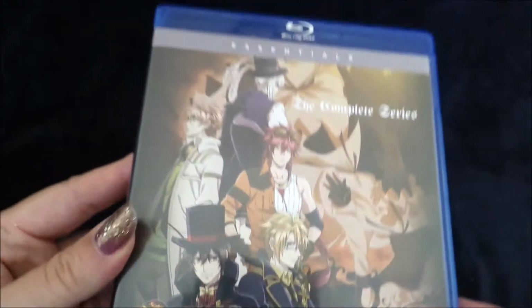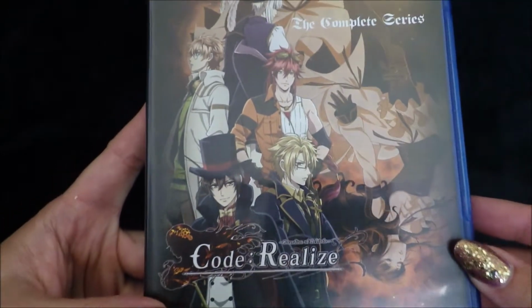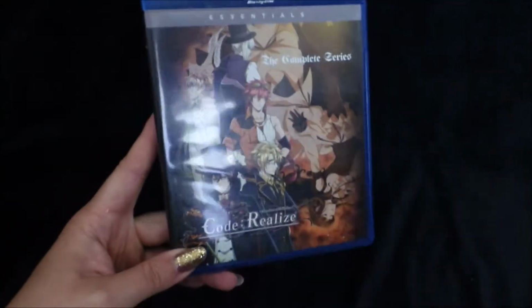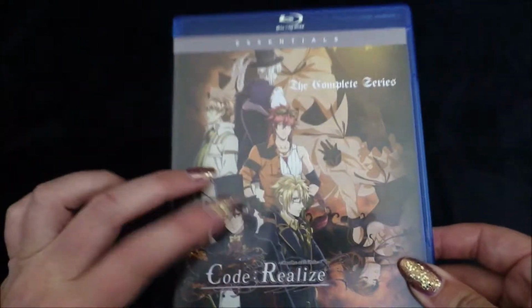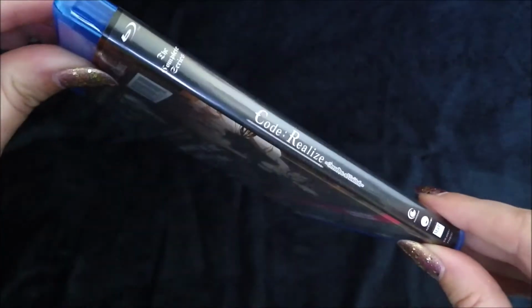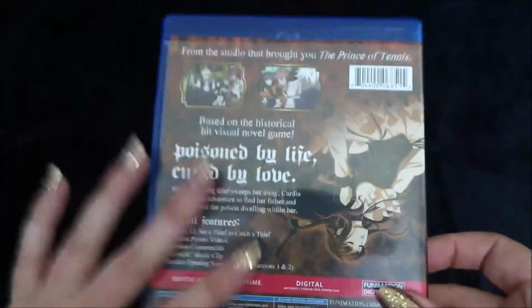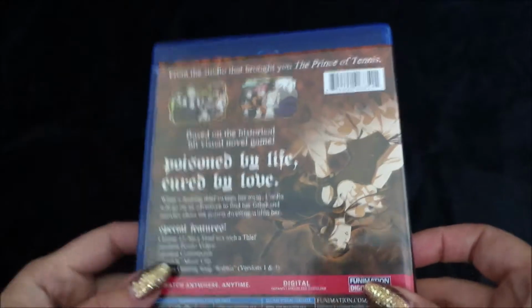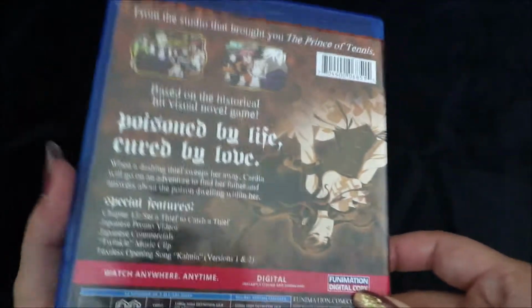Next up, I'm adding to my Essentials line yet again with CodeRealize, and this is, of course, the game that I got the very nice set for. So I'm in the middle of playing some more of the routes, like I've gone back to CodeRealize, and I need to finish that first. And then I can sit and watch the anime, because as my good friend Gwen, hi Gwen, has let me know, there are spoilers in this. If you prefer to finish the game first, do that and then watch this. If you're never gonna play the game, you can just go into this.